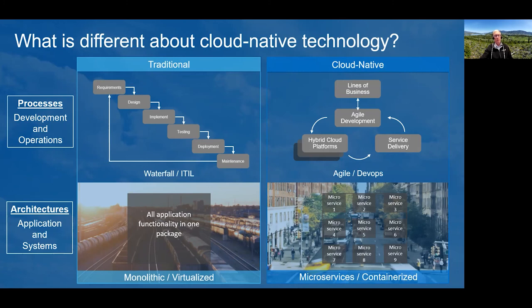And just as a fleet of delivery vehicles needs a dispatcher to coordinate the delivery of service, in cloud-native architectures, containers need an orchestrator. And Kubernetes serves that role. It's responsible for scheduling and monitoring the fleet of containerized microservices to make sure that applications are reliable, scale well, and deliver the expected level of service.